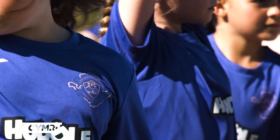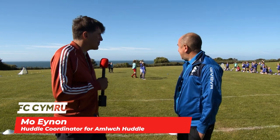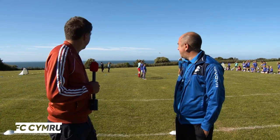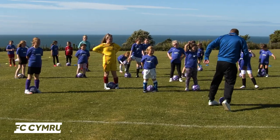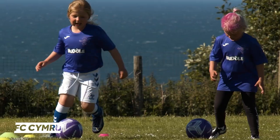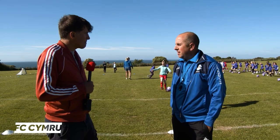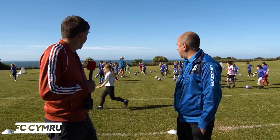Mo, I don't think there's a more scenic Huddle anywhere in Wales, is there? This is absolutely beautiful. That's one thing we are really lucky with. Yeah, bit of wind, but when the sun shines, it's beautiful. I mean, when we started, a couple of months ago now, it was just great. We never anticipated that there was going to be so many girls. We were thinking maybe 20 or 30, but it's just gone mad. It's great. It really is.